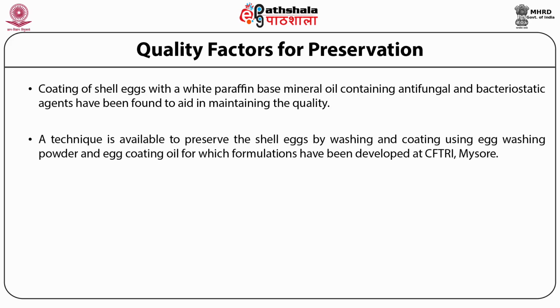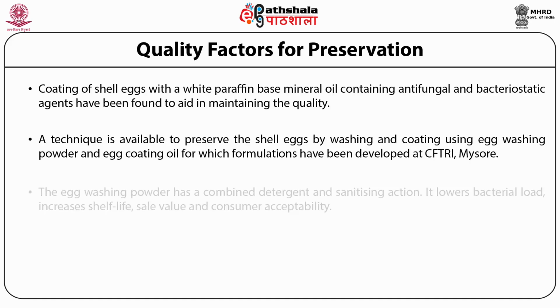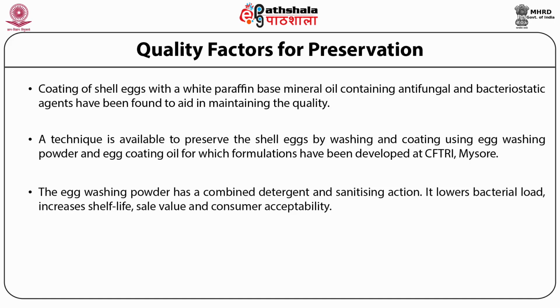A technique is available to preserve the shell eggs by washing and coating using egg washing powder and egg coating oil, for which formulations have been developed at CFTRI, Mysore. The egg washing powder has a combined detergent and sanitizing action. It lowers bacterial load, increases shelf life, sale value, and consumer acceptability.